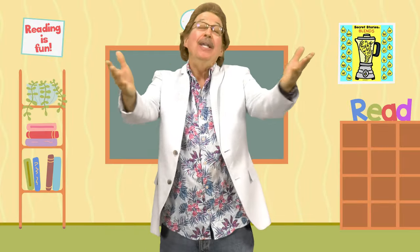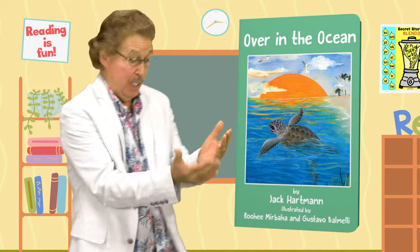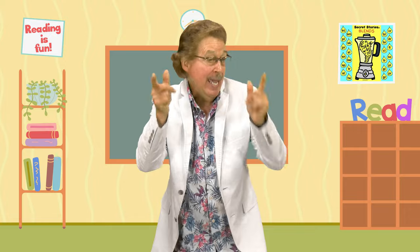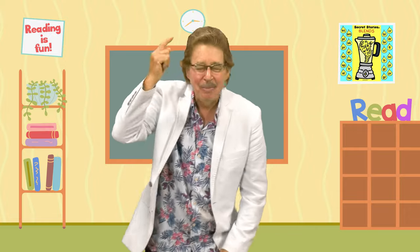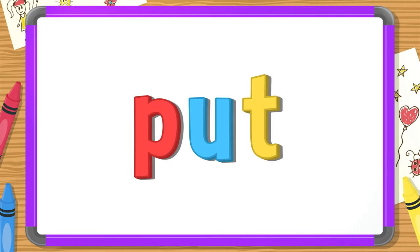I love learning sight words, and I'll tell you why. They help me read and they help me write. So look and listen and use your brain. Let's learn the sight word: put.